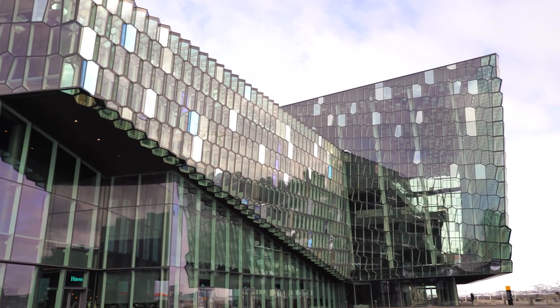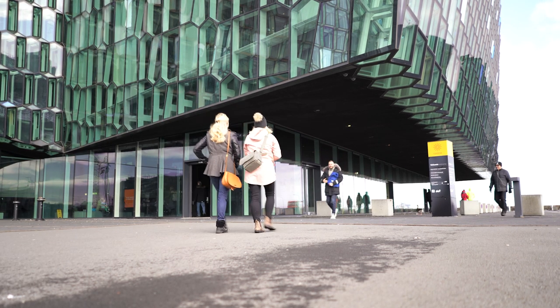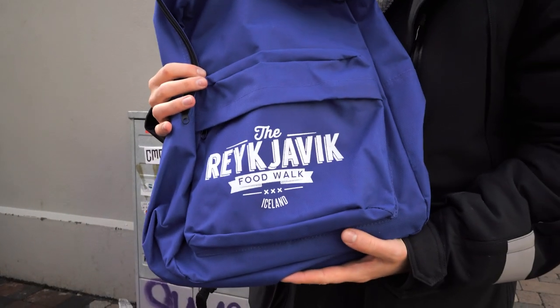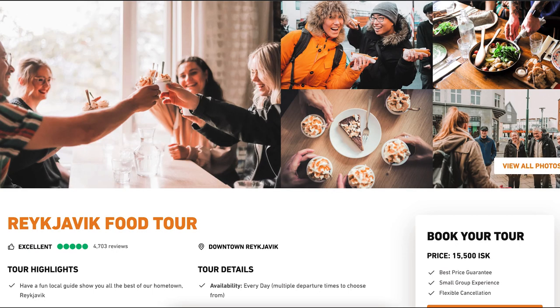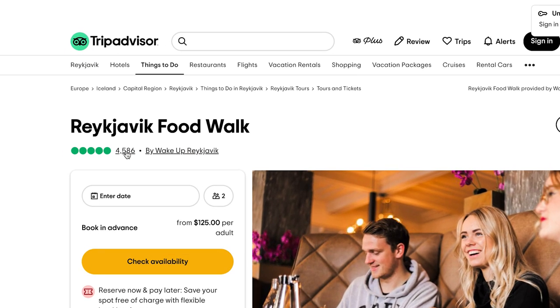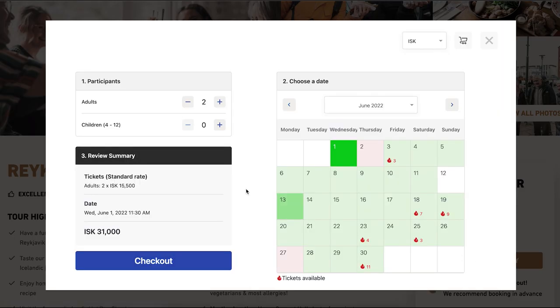The tour starts just outside of the beautiful Harpa Concert Hall, and if you're looking for your guide, all you have to do is look for the bright blue backpack. And did you know that the Reykjavik Food Tour has more 5-star reviews on TripAdvisor than any other food tour in the world? Tours are offered in small group experiences, and availability is very limited, especially during the summer months. So what you're gonna wanna do is head onto their website to check availability and book your tour as soon as possible.